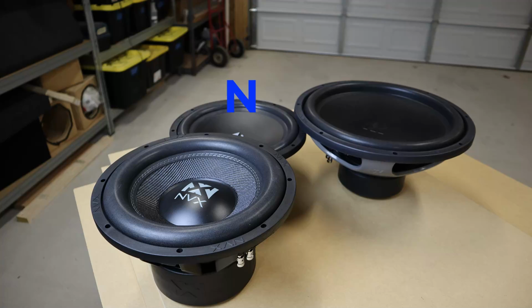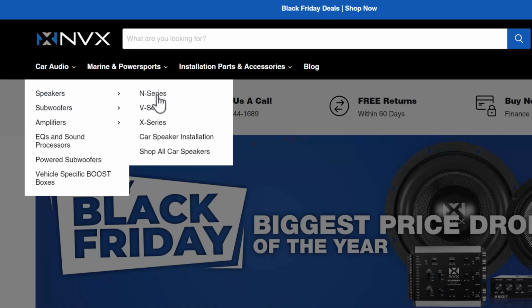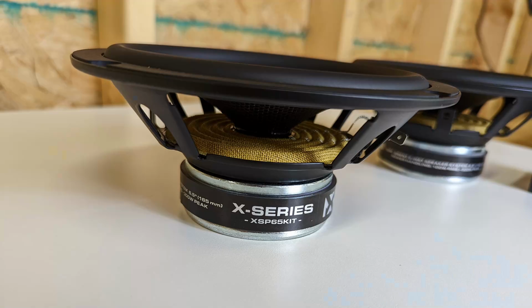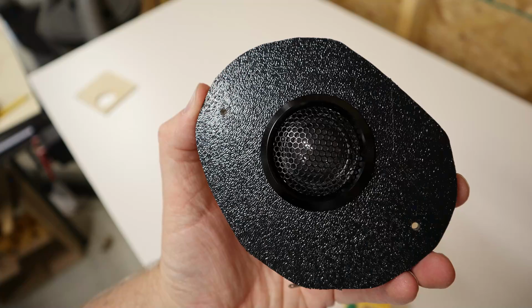They offer 4 subwoofer lines: the N, the VC, the VS, and the S. That naming convention is a little odd. For the most part, NVX breaks all of their products into 3 categories: N, V, and X. For the components and coaxials, N is the entry level, V is the mid-level, and X is the top tier level. Good, better, best. These X-Series components have a carbon fiber mid-base and they look amazing. I installed a set in my truck and they sound every bit as good as they look.